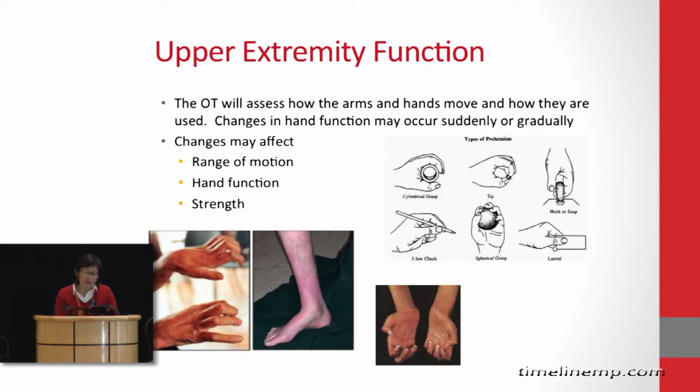So I have some pictures shown of what can occur with weakness affecting joints and in the fingers. Up top in the diagram, I have just pictures of more typical hand movements and the shapes of the hands. So we can sort of see that that can be a problem as the hands become affected.